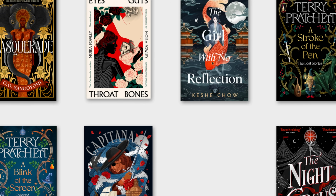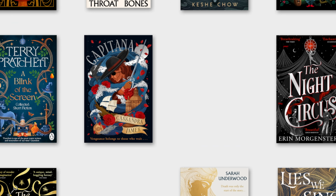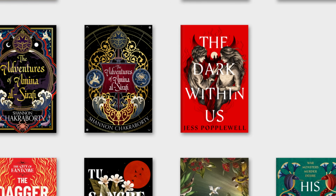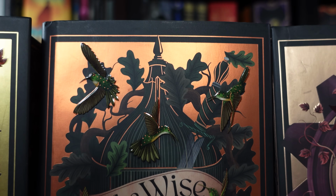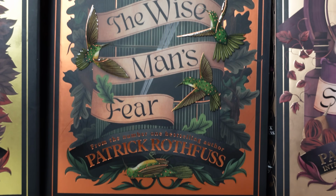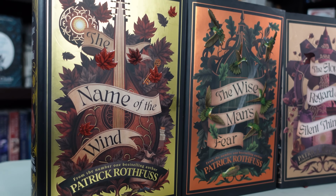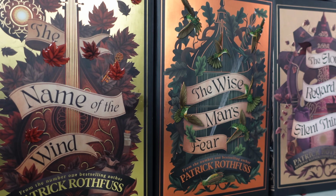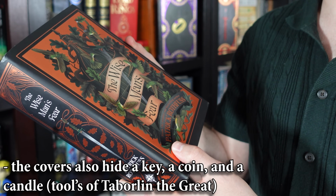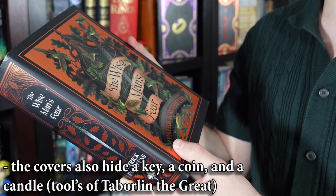These were designed by Michaela Alcano, and she's designed a bunch of other beautiful books, and these are no exception. The cover for The Wise Man's Fear matches with the meaning of Caesura, which means to break, to catch, and to fly. Michaela managed to capture that symbolism in this cover perfectly. It's one of my favorite covers because of that.